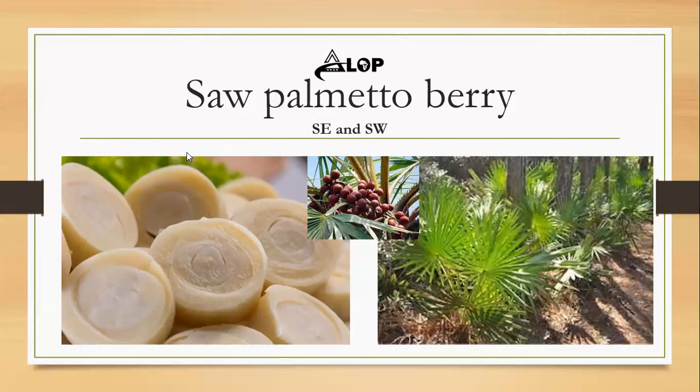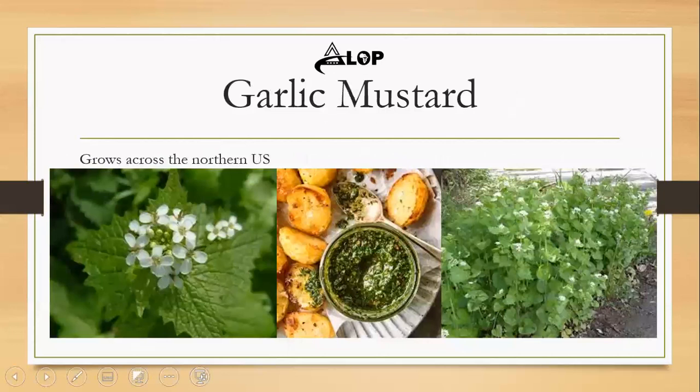And they actually grow here in Ghana too. And I do like collecting the berries and grinding them up for some of the things that I need as well. Okay. All right. So let's talk about some garlic mustard.